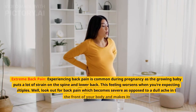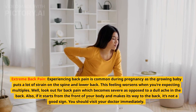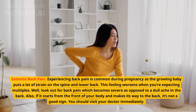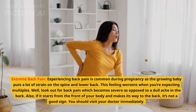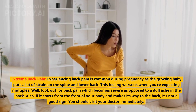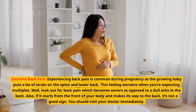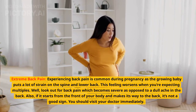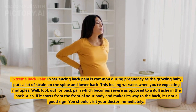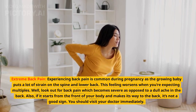Extreme back pain. Experiencing back pain is common during pregnancy as the growing baby puts a lot of strain on the spine and lower back. This feeling worsens when you are expecting multiples. Well, look out for back pain which becomes severe as opposed to a dull ache in the back. Also, if it starts from the front of your body and makes its way to the back, it's not a good sign. You should visit your doctor immediately.